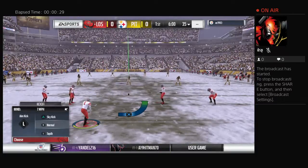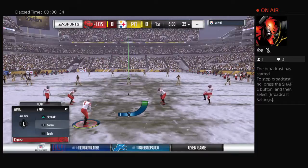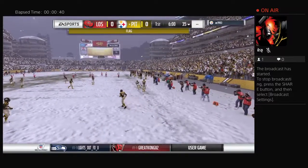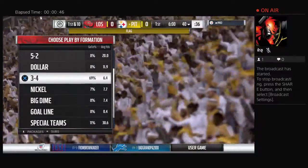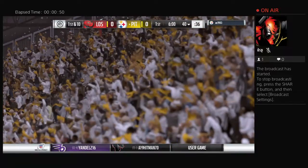Larry, despite the elements, these fans here in Western Pennsylvania, they wouldn't dream of missing this one as you get a look inside snowy Heinz Field in Pittsburgh. Coming up, it's Divisional Round Saturday, and we've got an AFC battle on tap between the Los Angeles Red Dragons and the Pittsburgh Steelers.